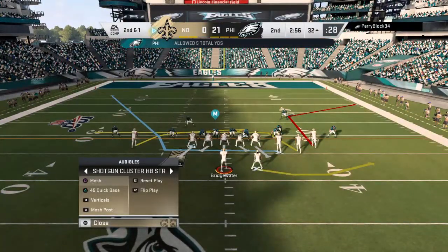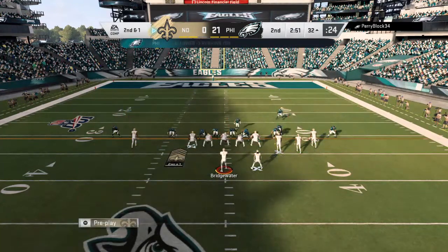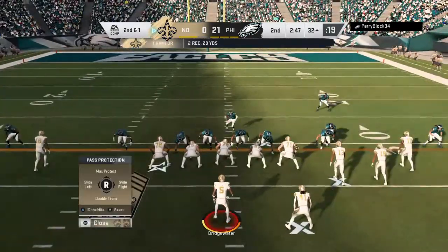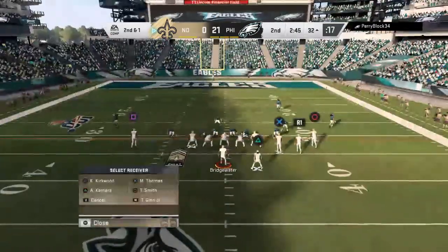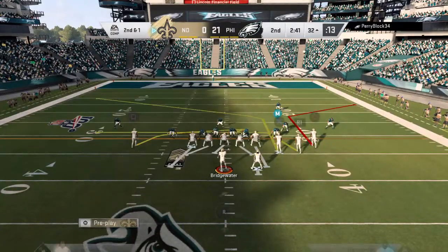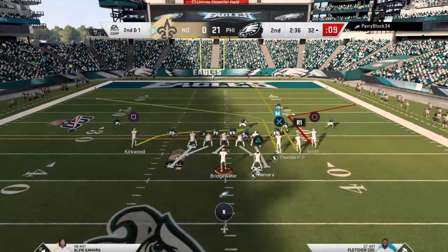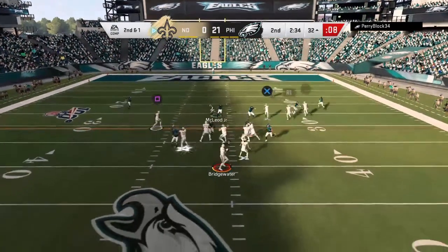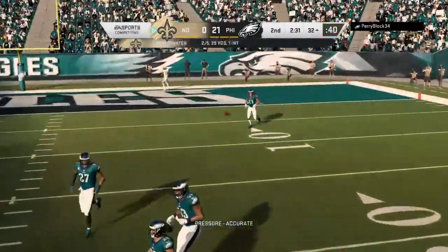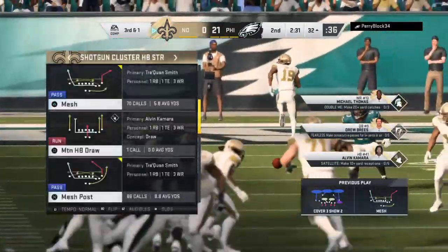But, gotta get the point. At the 32-yard line. Check 20. Check 24. Under crunch. On 2nd and 1, Bridgewater. And that'll be incomplete. He was trying to find Keith Kirkwood that time, and it's 3rd and short.